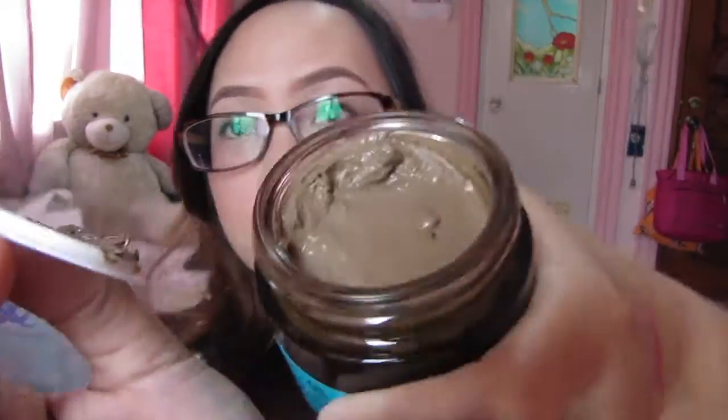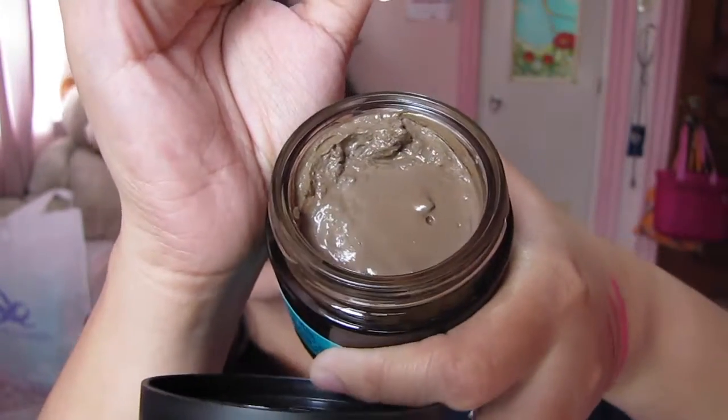The next product is the Himalayan Charcoal Purifying Glow Mask. And I want to try this one. It claims to clean your pores and make your skin really glowy. So let's try that.